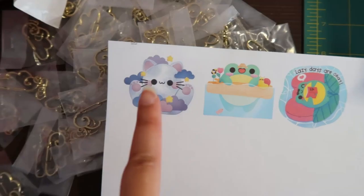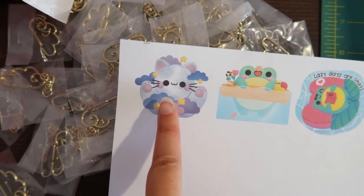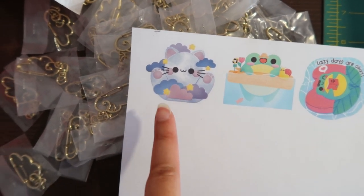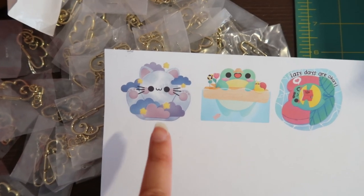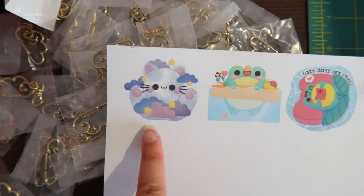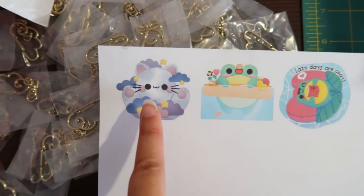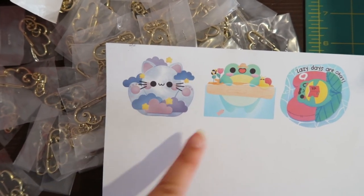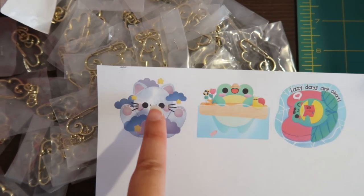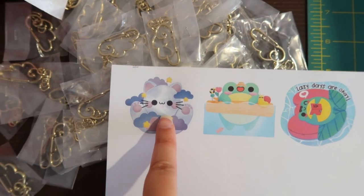I also used this design here on a different type of product, and I will show you guys that product once it gets here. There might be a few more months before I get it, but yeah, look forward to that. You might have seen a sneak peek of it when I made a post about how I figure out what to draw, and there was a silhouette of this design here.